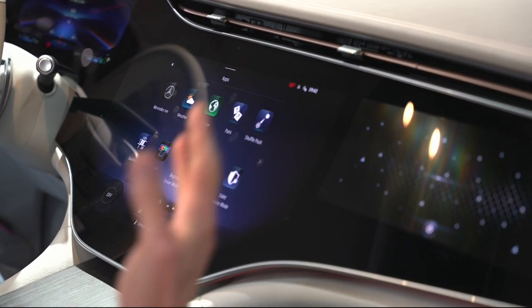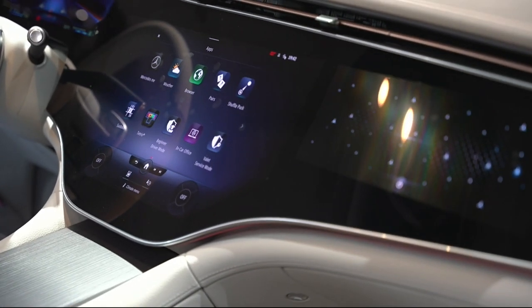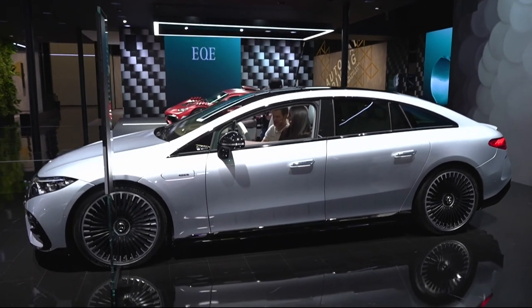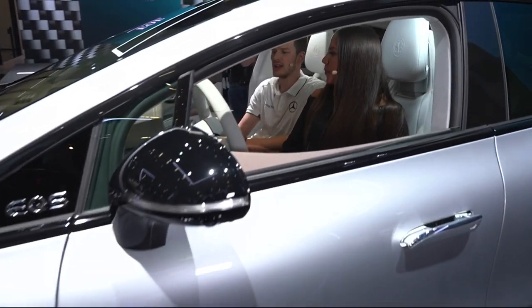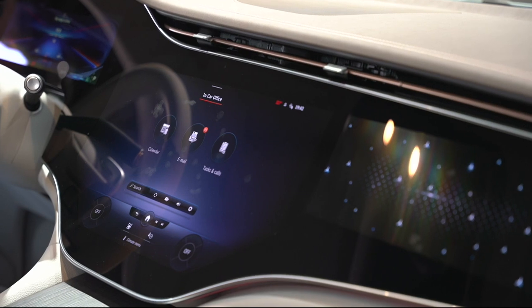But life isn't about playing games. Life is sometimes about hard work. Sometimes. And therefore, we have integrated in-car office. So you're able to check your calendar, your emails, or your tasks and calls. You can manage them all here in the EQS.